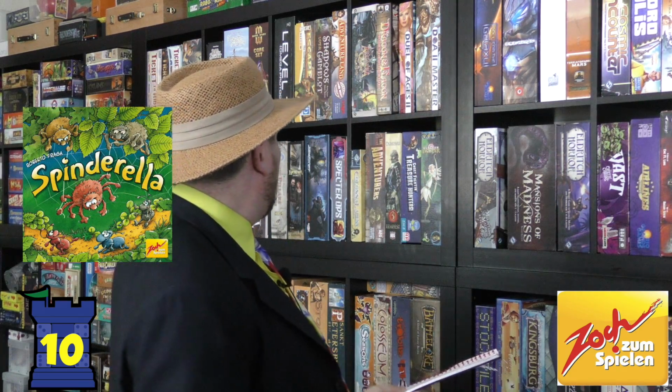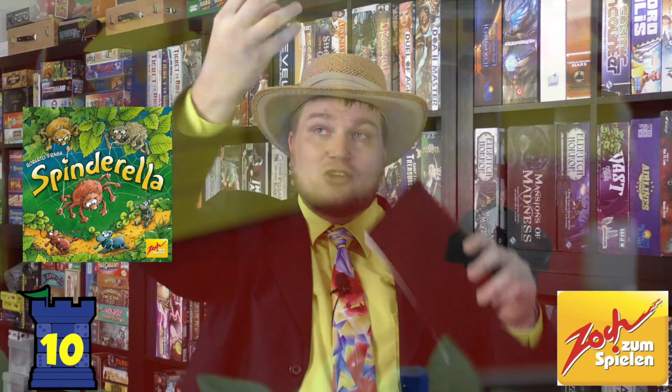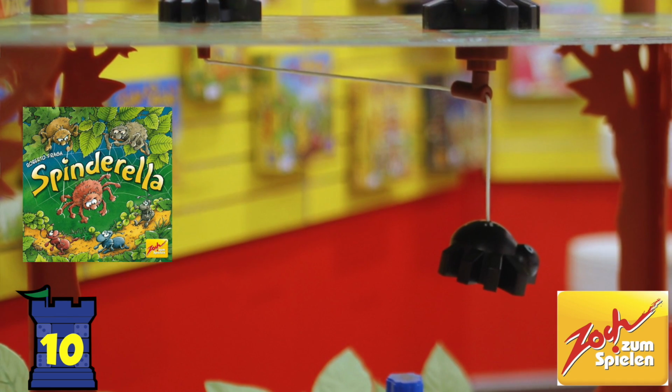Number 10 is Spinderella. I think I actually still have Spinderella somewhere here on the shelves. It is a children's game. It won the Kinderspiel Award a couple years ago. And in this game, you are moving spiders, and you move two spiders that control a string that makes a spider drop down. It has a magnet on it. You're trying to catch bugs.